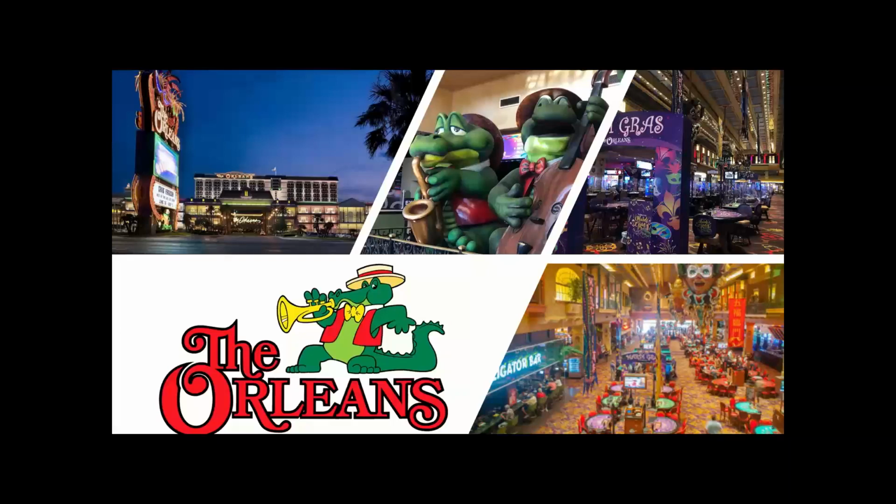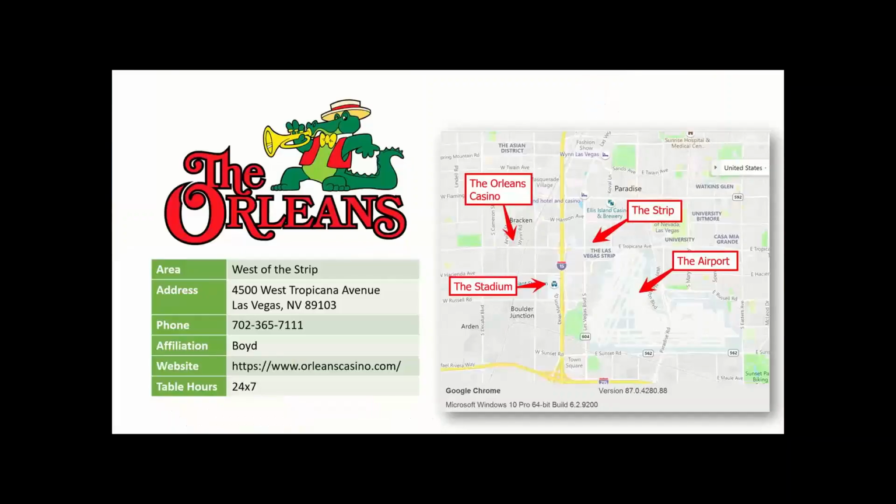Today we're going to do a quick review of Orleans. The Orleans, I guess, to be specific. Orleans is a nice little place just west of the Strip, and let's just take a look at it. So west of the Strip, as I can tell you right there, you can get an idea of where it is. You can see on the map.